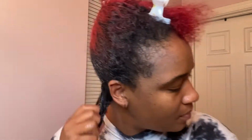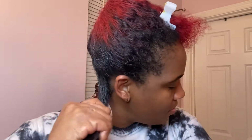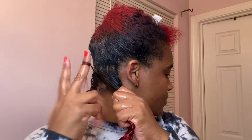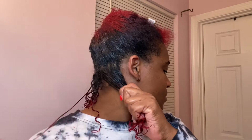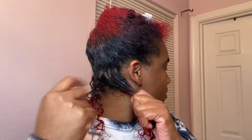So I might do a video where I'll do one side just the Denman brush and then one side shingling to show you guys the difference. But you'll see at the end of this video that shingling your hair is an amazing thing that you can do for volume.